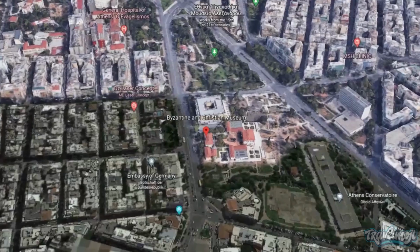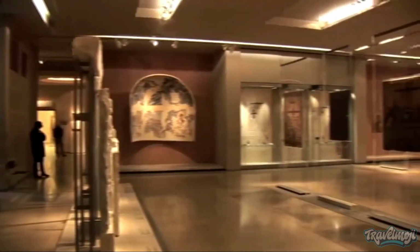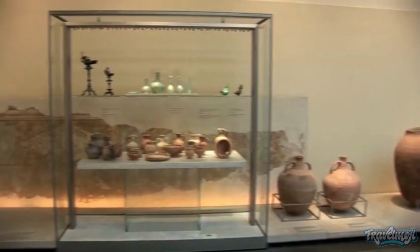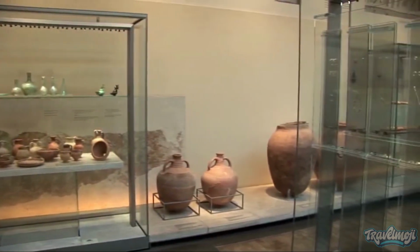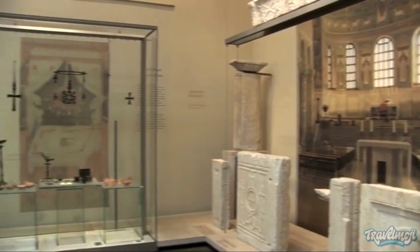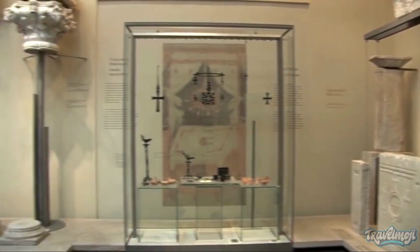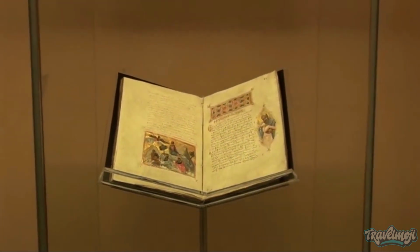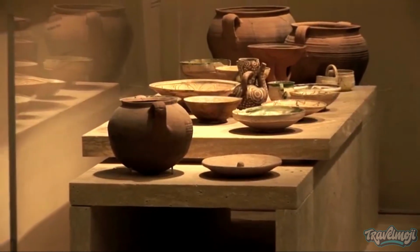Number 9. Byzantine Museum. The Byzantine Museum is a collection of Byzantine and post-Byzantine religious art from all around the island, housed in an arcade townhouse on Solomos Square that faces the sea. There are frescoes, icons, and wood sculptures from the Byzantine era.